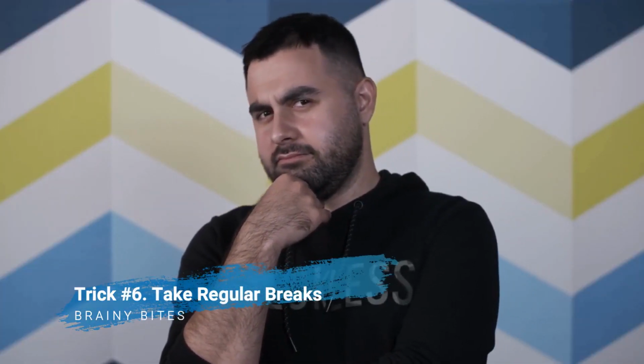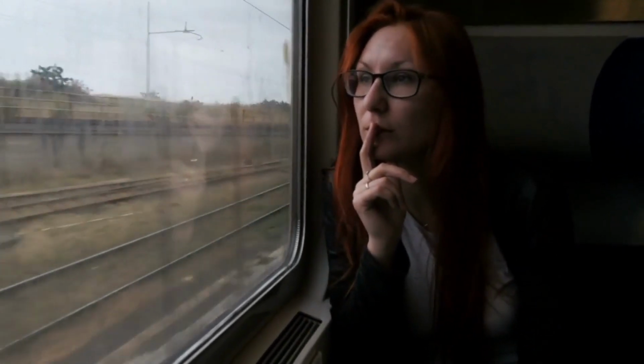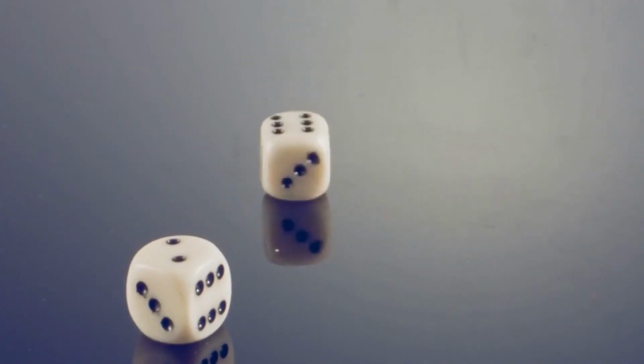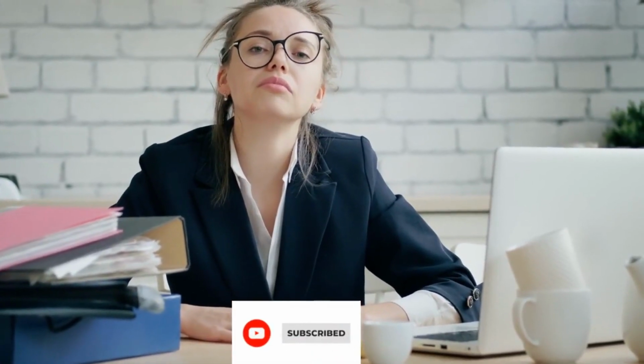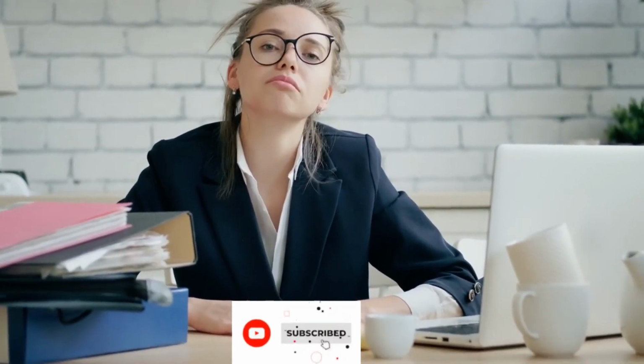Expanding on that thought, let's discuss trick number 6, take regular breaks. Taking regular breaks is a strategy that can help minimize distractions and increase productivity. It involves scheduling short breaks throughout the day to give your mind a chance to rest and recharge. Working for long periods of time without a break can lead to decreased focus, increased stress and fatigue, which can ultimately lead to decreased productivity.